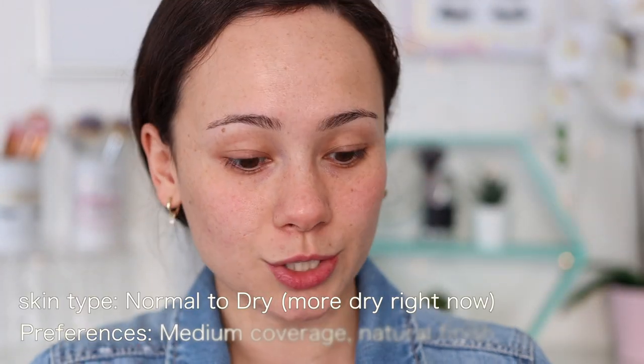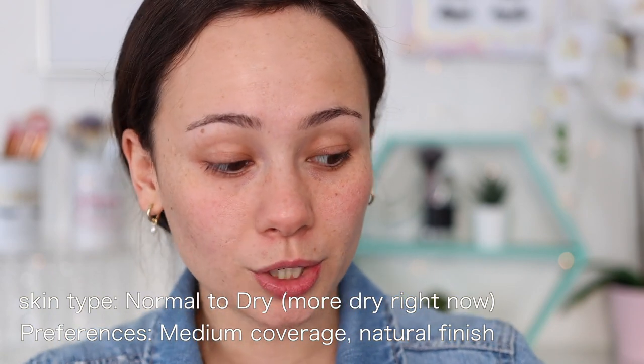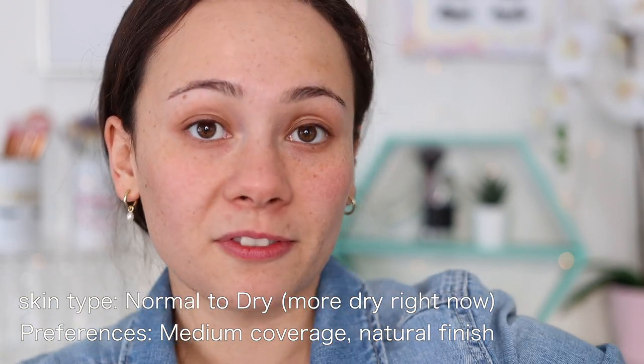I'm going to just apply this straight to my face. So let me get close to you guys. We're just gonna get straight into application. I'm going to apply it on this side of my face and I'm gonna go in with my regular face primer just so we can see if there's actually a difference.